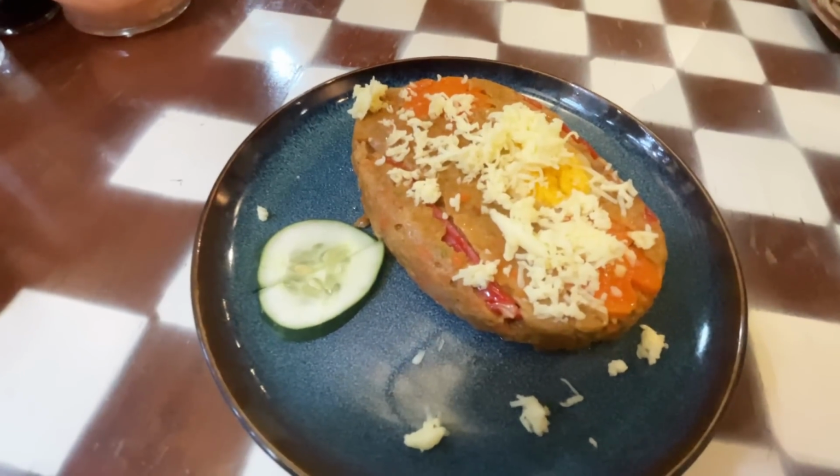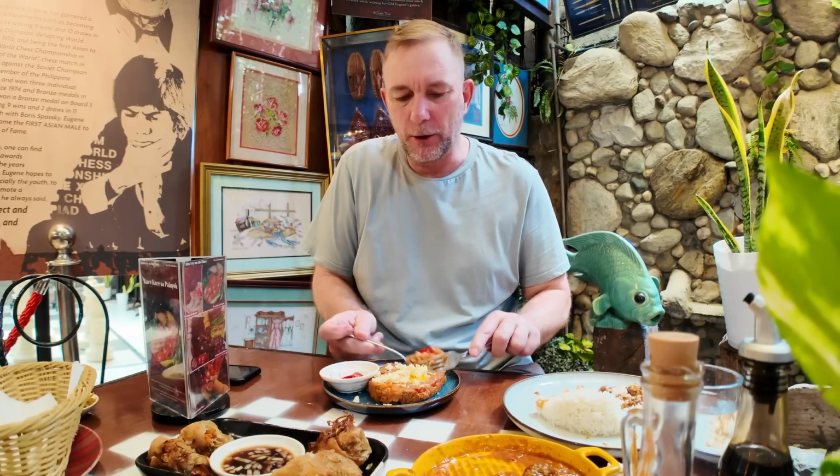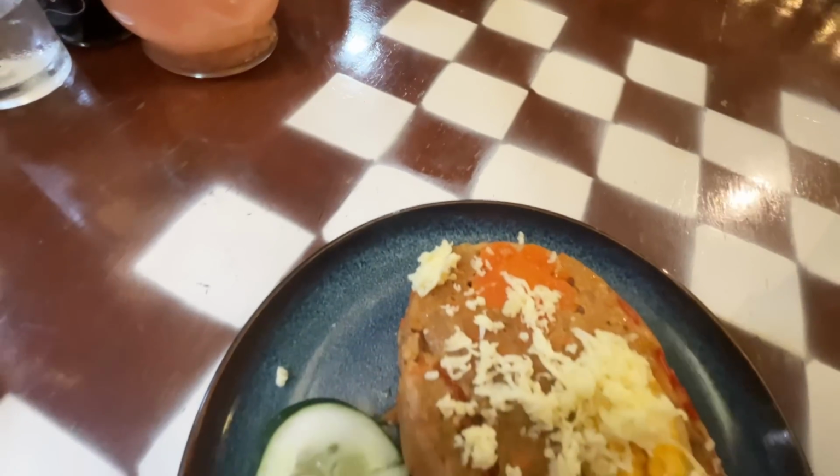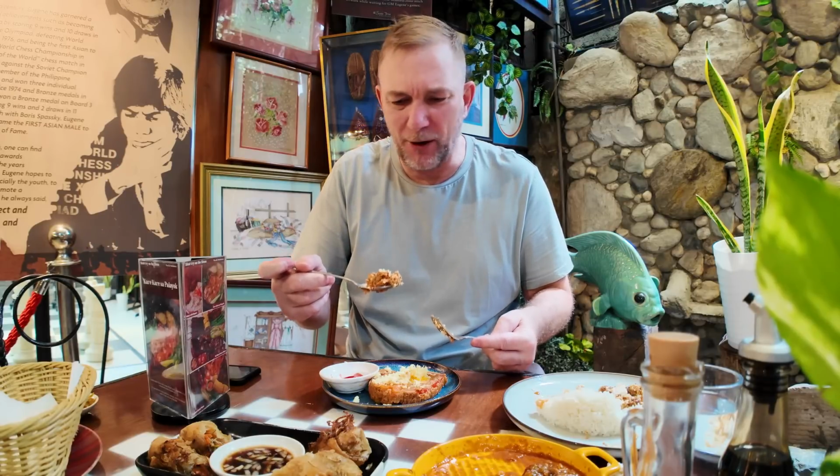Oh yeah. Very simple. And just like in the States, get yourself a little bit of ketchup. Fantastic. Topped off with a little bit of cheese. It's crumbly. Just falls apart. Yeah, that's good.